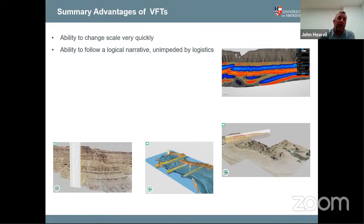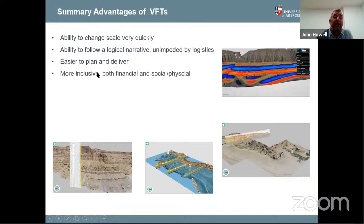The other thing is that people are much more spatially aware. The students go to the field, we take them out, we show them some rocks, and then they all climb back into the minibus, plug in, fall asleep, and wake up 20 minutes, half an hour later at the next stop. This way, everybody is much more aware, and it's much more obvious how everything fits together and relates. There's no doubt they're easier to plan and deliver. We're not booking hotels and car rental and flights and all of that.